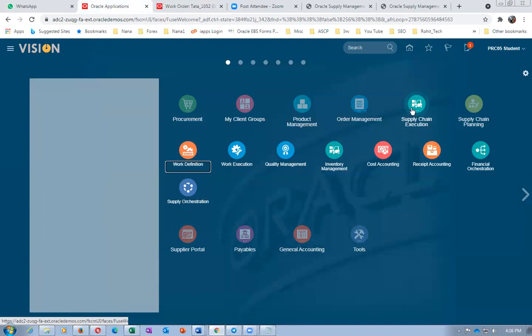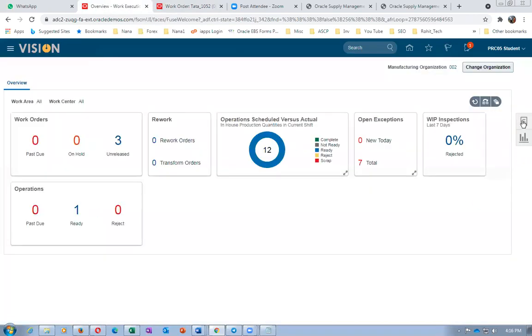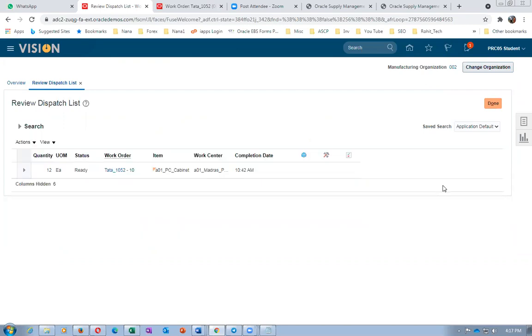You go to the supply chain execution and then you go to the work execution. And then let us move it on the shop floor. Go to the review. Here we were creating a work order and then releasing it. Here we are going to move it on the shop floor. Review dispatch list. I click on it. We are going to move it on the shop floor. So I will now go and query on my PC manufacturing. Status is all now. If you don't make it as all, what happens? It won't be showing you. Click on search. Sometimes it is not showing you. Otherwise, what happens? You make it as all.